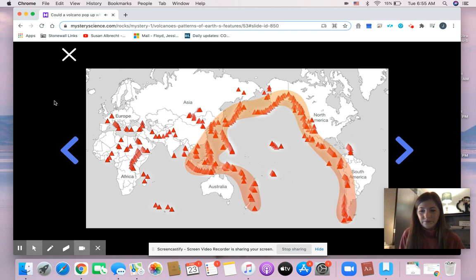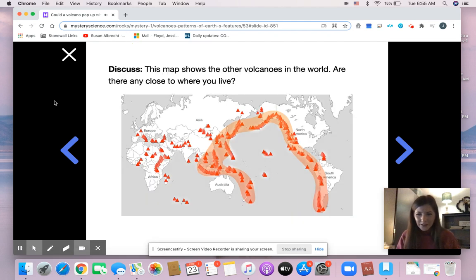Are there any volcanoes close to where you live? Have a look at this map and discuss. So let's look at this. We live in Lexington, Kentucky, not in the middle of the United States, but it's right around here. Put in your science journal, do you think that a volcano could pop up in the parking lot of Stonewall, or in your neighborhood, or in the middle of the football field at UK? Think about what we learned. Could it happen? Pause just for a second and discuss that.